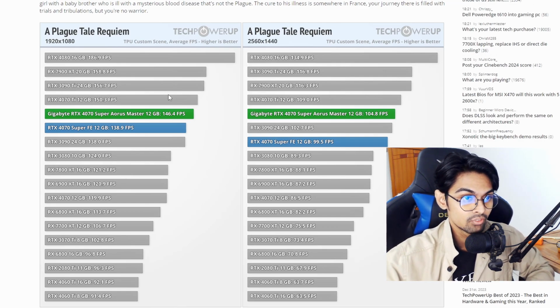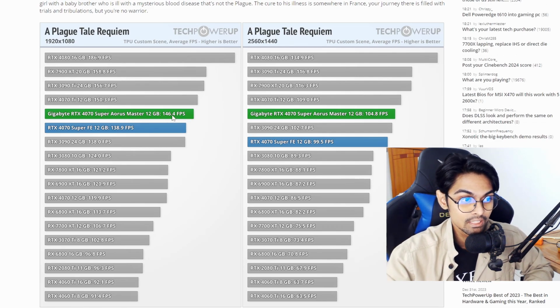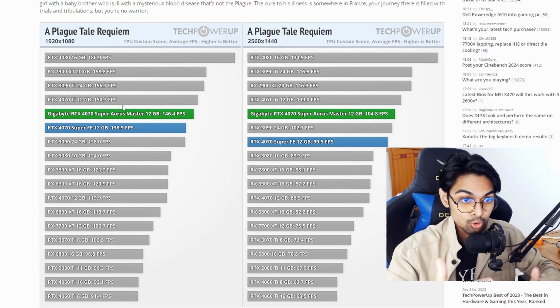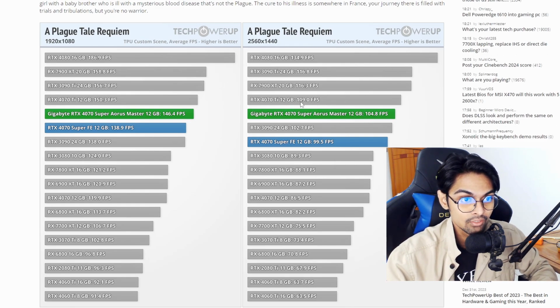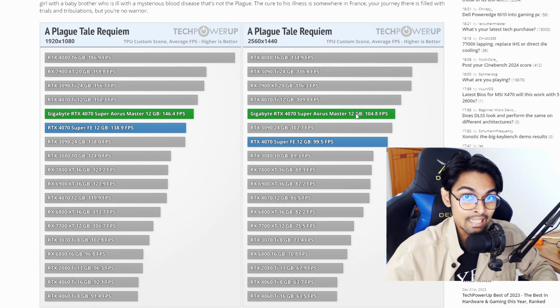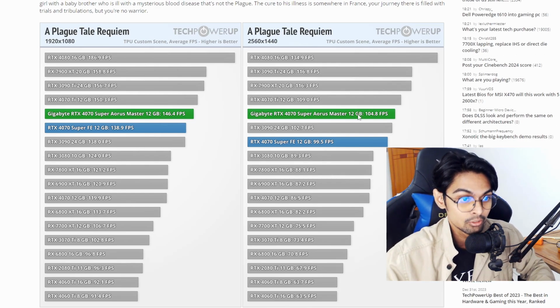On A Plague Tale: Requiem, this is the first gaming benchmark we're looking at. As you can see, the RTX 4070 Super AORUS Master is getting 146.4 at 1080p, of course. And look at the 4070 Ti, 150. So that's what I'm talking about. It's so on par. A 4 FPS deficit is not really a big difference, right? Even at 1440p, we're looking at 104.8 versus 109, again not a huge difference at all, and it also comes with 12 gigs of VRAM. So basically an RTX 4070 Ti for $150 less. It's crazy. For this model, it's basically $50 less, but still, you're getting a $50 cut and a good amount of performance. So I don't mind that, really, because it's a really good deal.